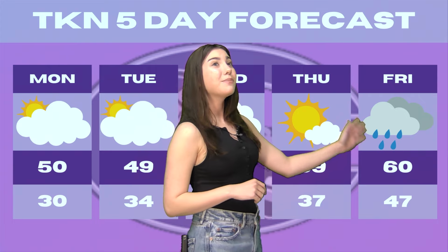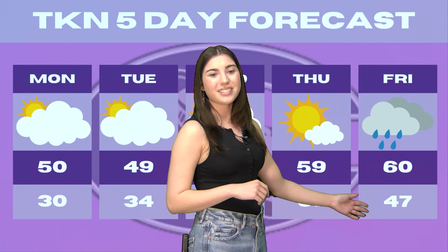Finally, on Friday, there will be a high of 60 degrees and a low of 47. It will be overcast with showers throughout the day.